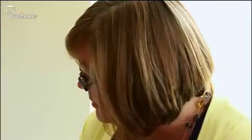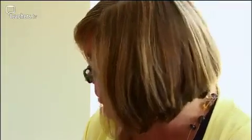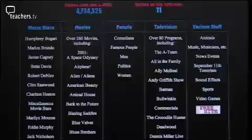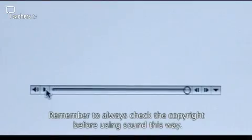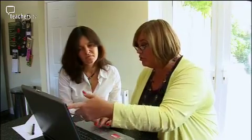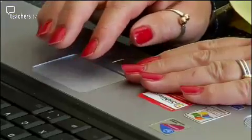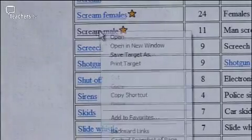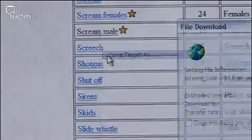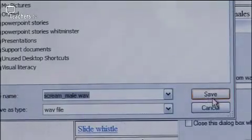Now what you then want to be able to do is to find a sound or several sounds that go with that. I'm going to show Polly a sound website and search for a sound of a man screaming. Don't forget, there are several websites you can choose from. I'm going to start by running through how to save a sound file from the website onto the desktop or into a file. You right-click with the mouse, select Save Target As and name it as a WAV file.